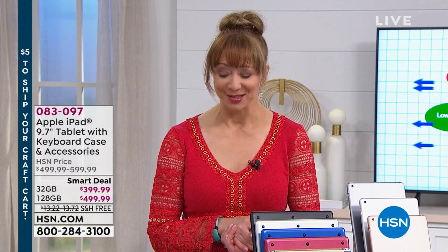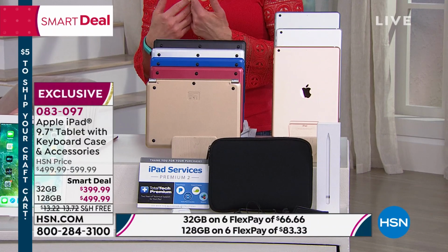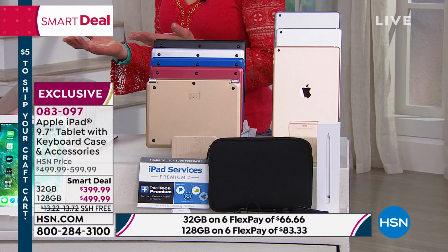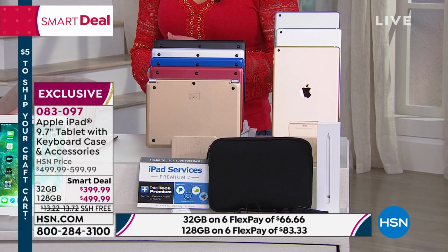And our number one HSN fanatic, I know Zudi was looking at this. We all want this, because if you have tablet envy and you want an iPad, this is our lowest price in history. But a couple of things: they're not giving away all these extras at the Apple Store, okay? That's number one. Especially a hard side case like this or a keyboard, I had to buy mine separately when I got my iPad here at HSN. They're not giving away technical support. You have to pay for that.